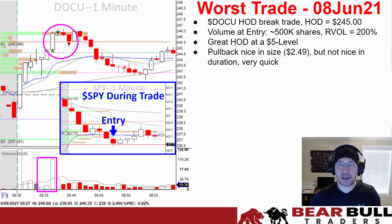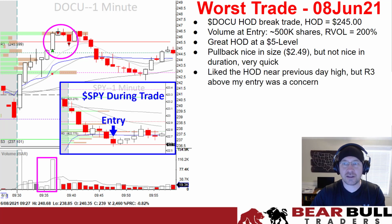A nice pullback, decent in size. It was a $2.49 pullback, but not so nice in duration. You can see this pullback was very quick and then it started to run back up. So I'd rather see a few candles develop here on a pullback. Love the high day near the previous day's high, this green dotted line.